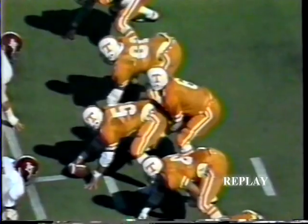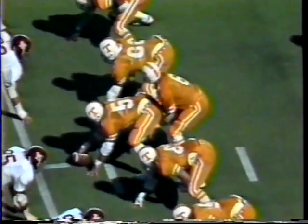In the first period, Alabama had possession 7 minutes, 46 seconds, Tennessee 7-14. The Vols, 6 carries, 25 yards rushing, 28 yards through the air. Alabama, 15 rushes, 45 yards, 27 yards through the air. Tennessee had 17 snaps. Alabama had 16 in the first period. As we mentioned, a penalty marker was down on the play. Tennessee picked up.